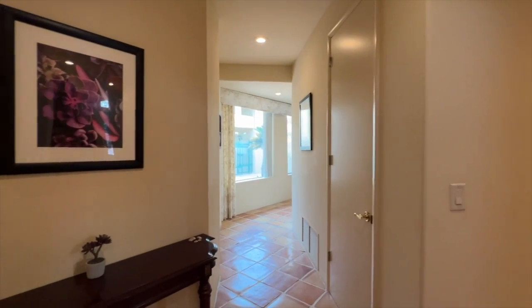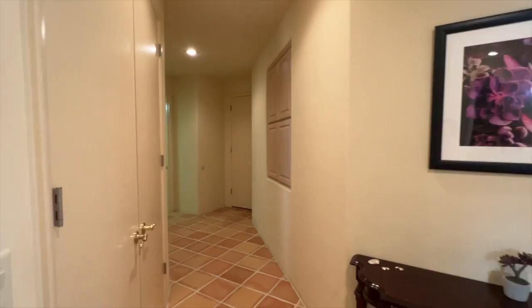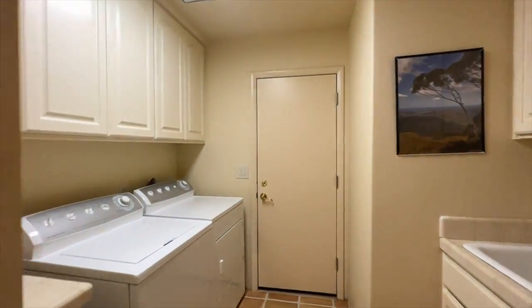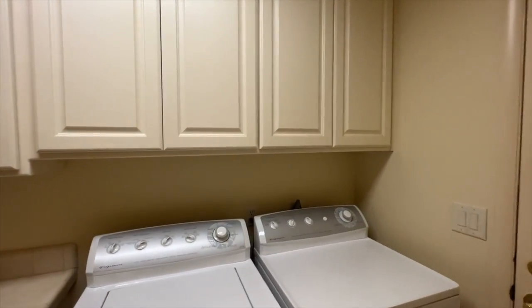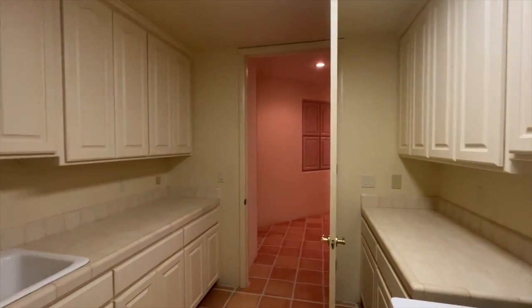After taking a left down the hallway, the home continues towards the garage, laundry, and the second guest bedroom. The laundry room is long, with machines on one side and the sink on the other, along with tons of counter space and storage cabinets. There is also access to the side yard at the end of the space.